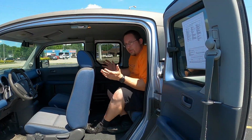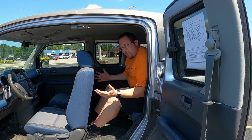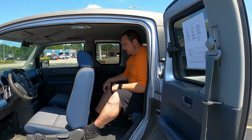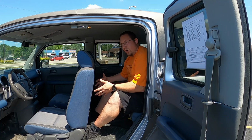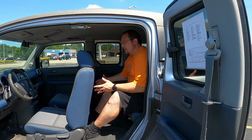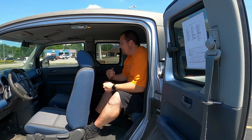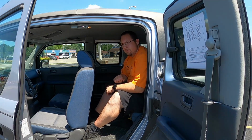And I'm just gonna kind of step right on in here. Absolutely no problem. I've got plenty of leg room. My knees don't touch the seats. I've even got a good amount of headroom in here. And I'm 6 foot plus. This car is very deceiving. You'd think it wouldn't be all that roomy, but actually for passengers, this thing seats 4 people quite comfortably.